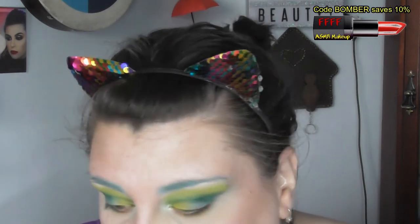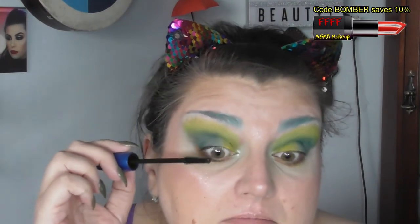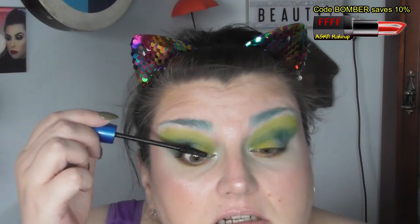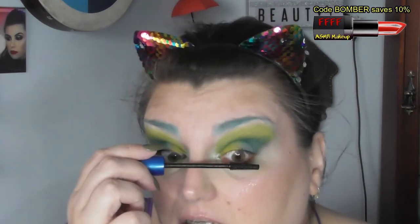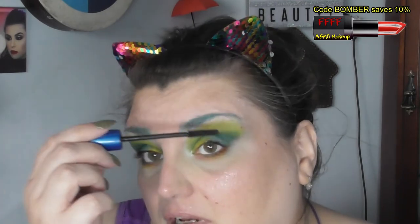Just going to pop a bit of mascara on. I'm going in with my Catrice Glamondol Volume Waterproof Mascara. I love this. It is an absolute bang-on dupe for Benefit Bad Girl Bang. But it's less expensive. And it's waterproof, which when you have ridiculously watery eyes, thanks to fibro, and it's hay fever season, waterproof is the way to go.